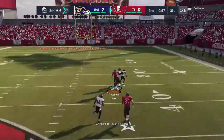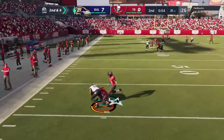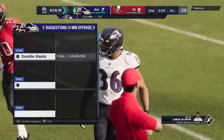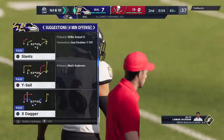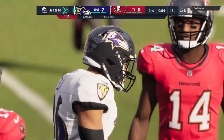Looking downfield for Godwin. Into heavy traffic, and it's intercepted. It's Chuck Clark picking it off. And he's able to get it back here to the 43-yard line. Second straight drive now here, Charles, that have ended with an interception.